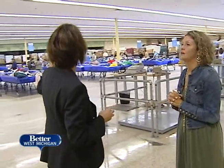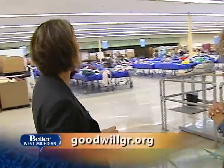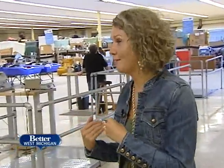Now, how is this priced out? Because I see clothing here, I see glassware over there, housewares. How do you price that? Well, the clothing is 50 cents a pound, the glassware is 10 cents a pound. So things are priced a little differently. Our furniture is not priced by the pound, of course. But it's an interesting concept, and it's certainly worked nationally, and we're seeing great success here locally as well.